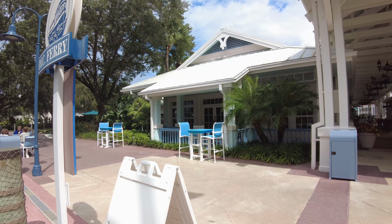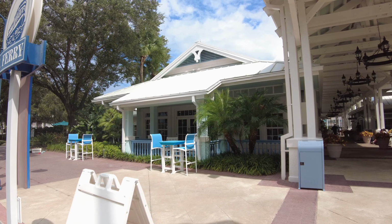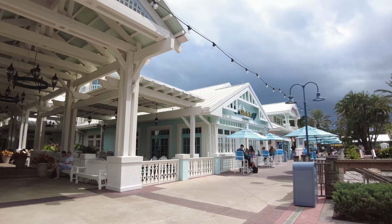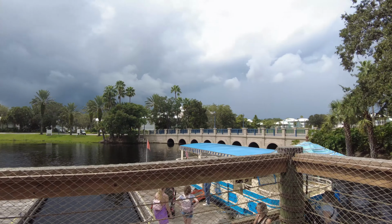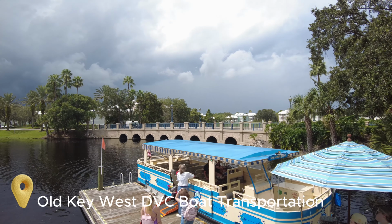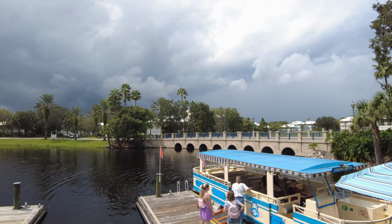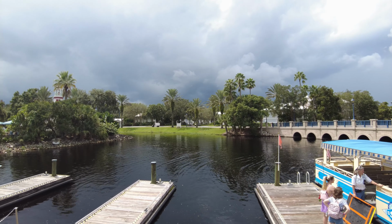Okay, so let's take a look at this beautiful resort. That's the area there where you check in, so you can walk out there and have a seat. It's outside of Olivia's. Here's the boat dock. This boat is taking you to Disney Springs, Port Orleans Riverside, Port Orleans French Quarter. This is the Sassagoula.